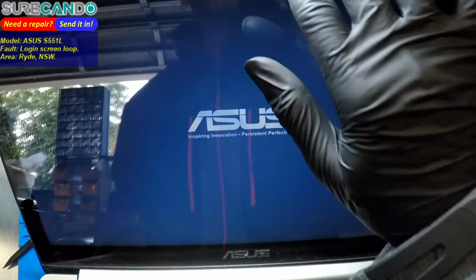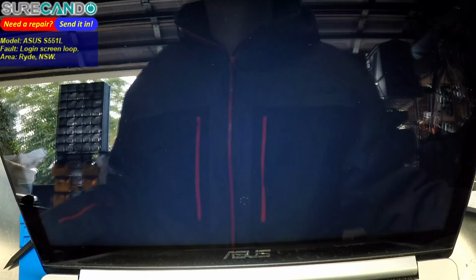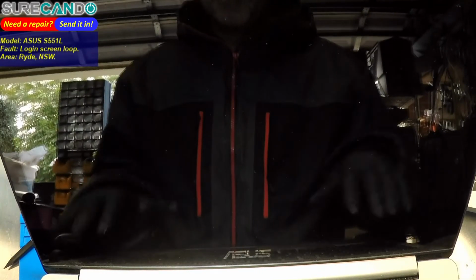Now, what we're going to do is just boot the system as normal with the SSD in there. We should get the pop-up of the Windows login pretty quick. That's nice and quick. So, put the privacy on. I'll shut the computer down.